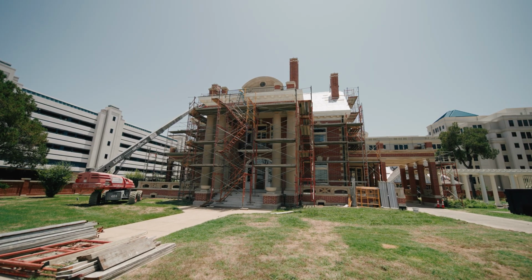We should have one or two more updates to show you when the roof gets on. When we finally take the scaffolding down, it'll be a lot of fun to see.